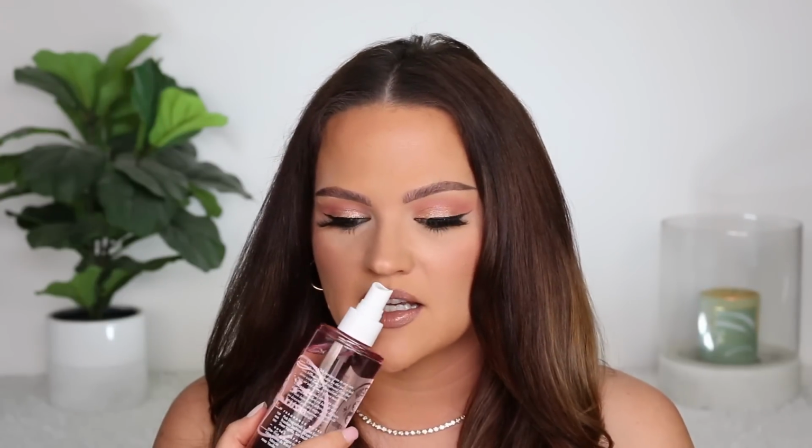And then we have the new one from Sol de Janeiro in their body mist. It is number 68. It has Brazilian jasmine and pink dragon fruit, and to me, this smells exactly like Ariana Grande Cloud. If you're familiar with that, exactly. I couldn't tell the difference if you put both of them underneath my nose. They're identical to me, so if you love that, you'll love this, honestly. And probably my new favorite from Sol de Janeiro. Like, that takes over the original scent for me.